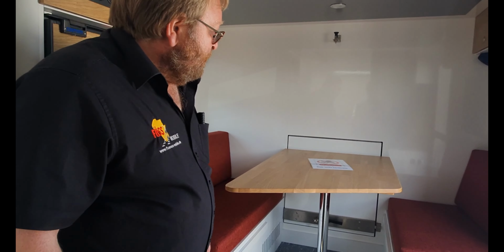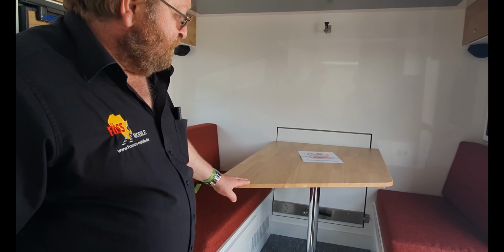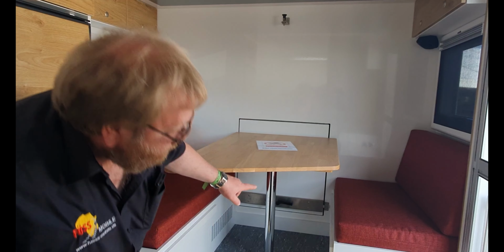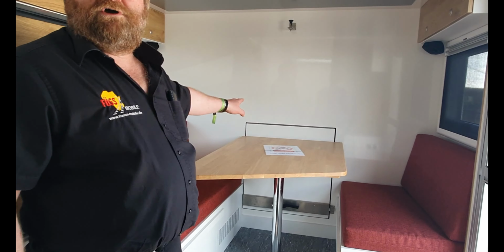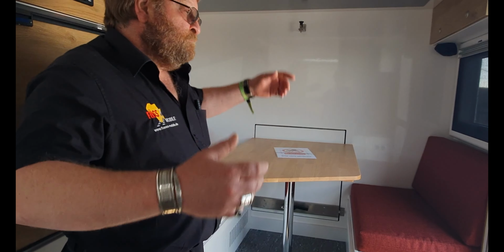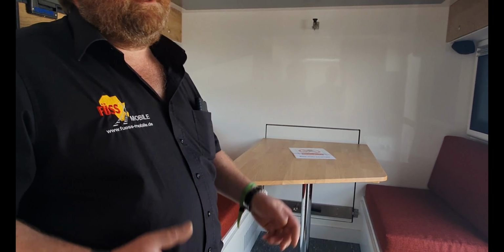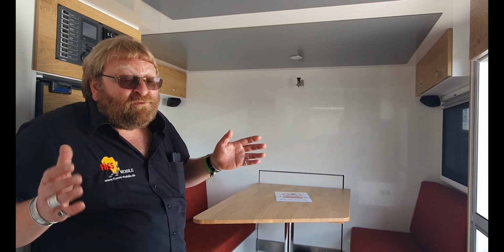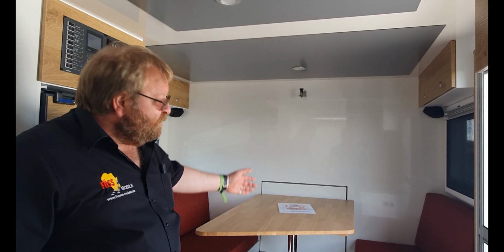And here we can get into the cabin. Take the table away, you can open the door, and that's the pathway to the driver cabin. Now it's closed. I think it's not so necessary. Most people want it, so we build it, but I think you don't need it.